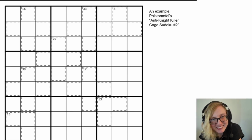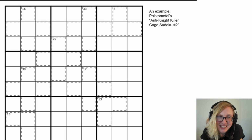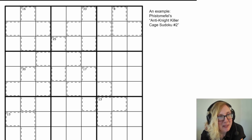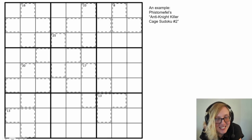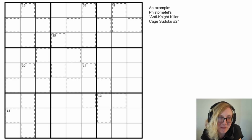So let's talk about the other kind of novelty. And this is the one that I am more interested in talking about, I think, because this is the one that I go out of my way to try to build into my puzzles, and sometimes I fail, sometimes I succeed. So the puzzle you're looking at here is the very descriptively titled Antiknight Killer Cage Sudoku number 2 by Phistomefel.